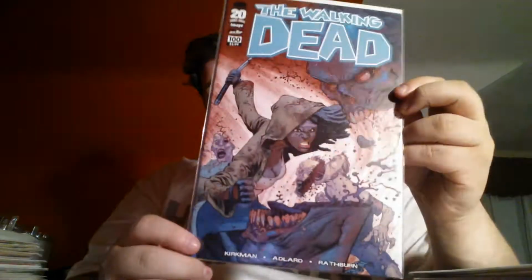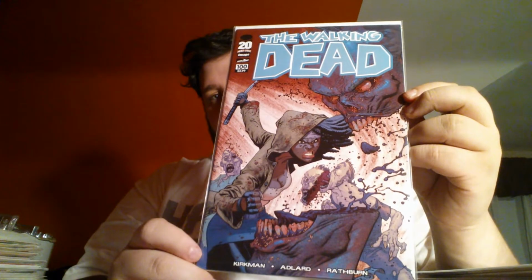Negan is quite possibly the most disturbing character I've ever read about in a book. And if you're a Negan fan, you have to have one of these issues. I believe there's 8 or 10 different covers. This is just one of them. I have 4 different ones, but this is one of my favorites. This is Walking Dead number 100, the first appearance of Negan. And this is the cover with Michonne.